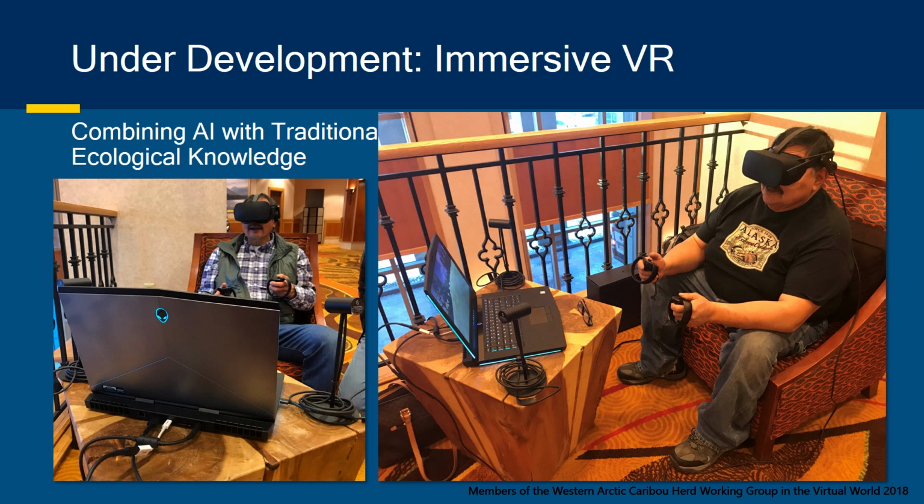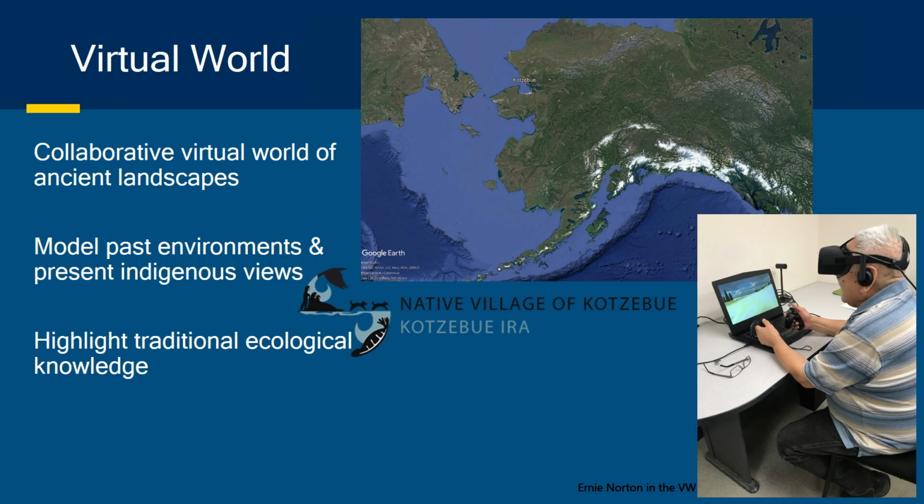So working with members of the Western Arctic Caribou Herd Working Group in Alaska, indigenous hunters who have traditional ecological knowledge, they are knowledge holders of caribou hunting, they can enter this virtual world and make comments about what it looked like, if the environment looked right, if the caribou were moving correctly, if the sites seemed like they were in strategic places to be able to hunt caribou. And it's this really fascinating interdisciplinary dialogue between computer scientists and artificial intelligence caribou and traditional ecological knowledge holders entering this landscape that's 9,000 years old.